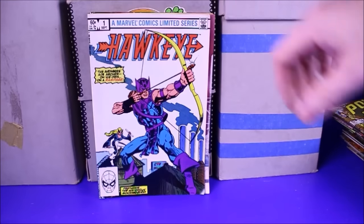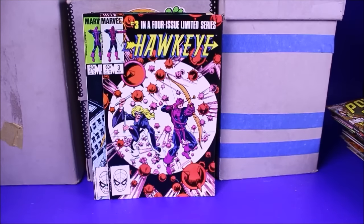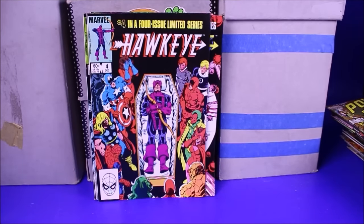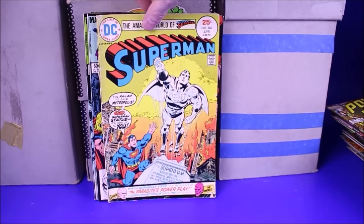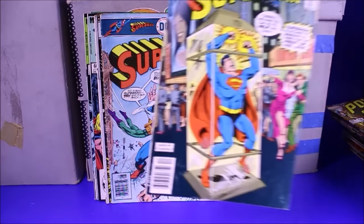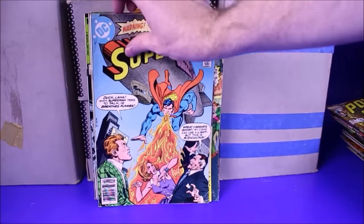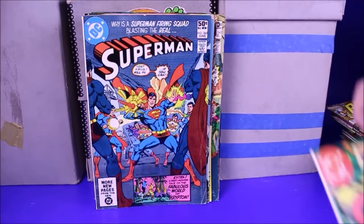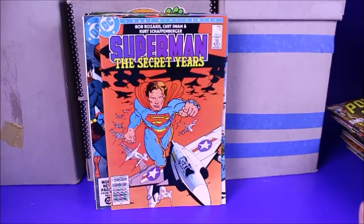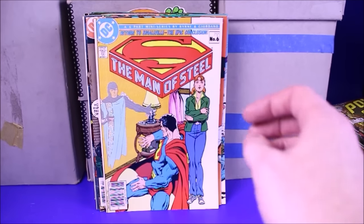The Hawkeye miniseries, number 1. Number 2, number 3, and number 4. Full set of that. That's cool. Some more DC stuff snuck in here. We got Superman 286, 300, 302, 342, 345, 346, 360, 369. Superman The Secret Years, number 1. Superman 404. And Superman Man of Steel number 6.